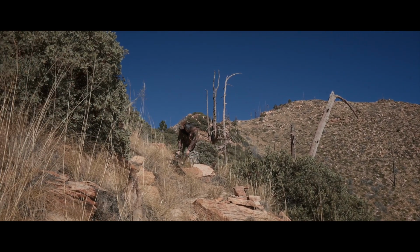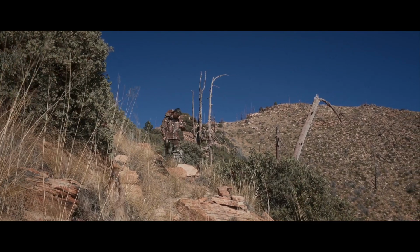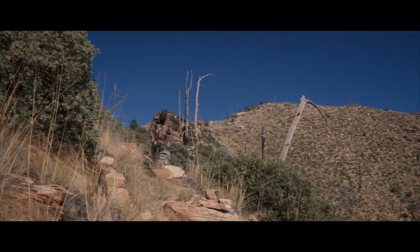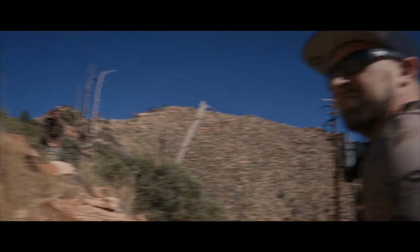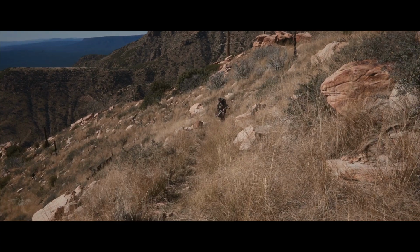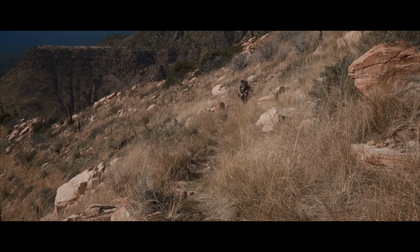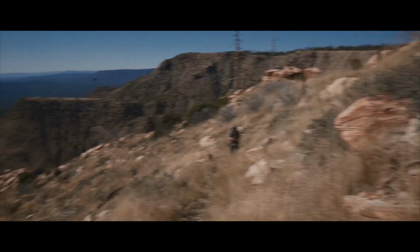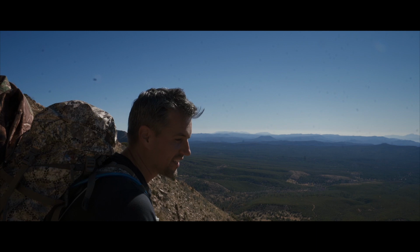What brand of coat is that? I don't know. Yeah, that's kind of the thing. Love hunting. This hiking stuff is for the birds. I'm just kidding, I love hiking.